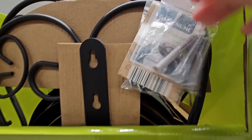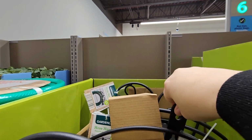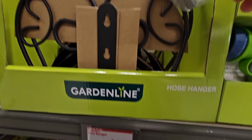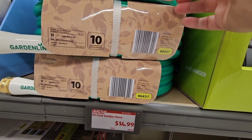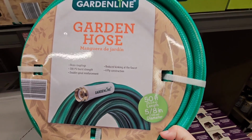And now I like this. It looks like it's the shape of a heart. They're all intertwined, and I can't get it out of the box. This is to hang your hose on. I really like it. I have a spot in my backyard, and we have an old plastic one that really needs replacing. But the garden hose, 50 feet. It's a good size, $20 for that.